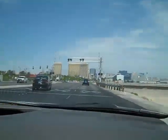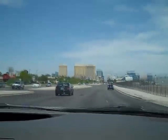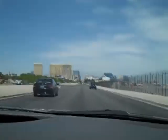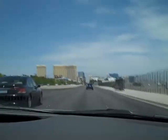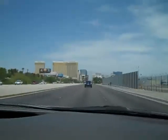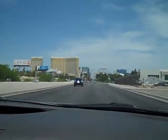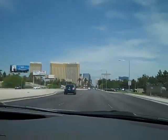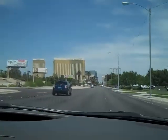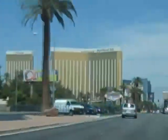And we're going to take a turn. And over the other railroad crossing we go, heading straight for Las Vegas. There's the Mandalay Bay over there. There's that sign out there saying, "Welcome to fabulous Las Vegas, Nevada."